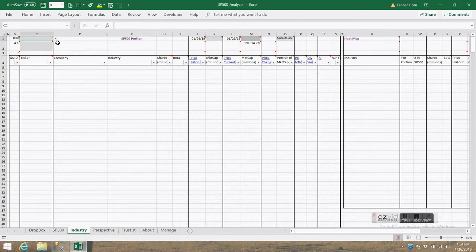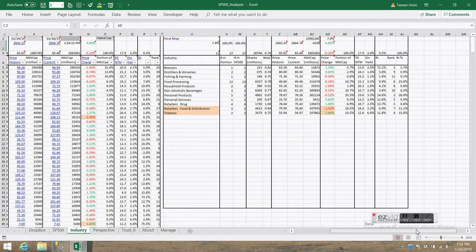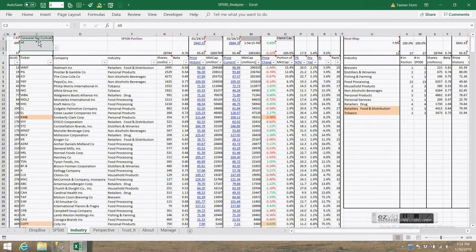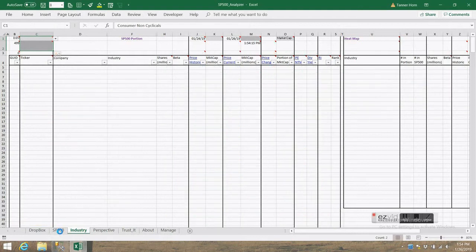So let's say I wanted to bring in a lower risk stock. I would look at the non-cyclicals and probably look at all the industries that make up non-cyclical. Look over here and see what kind of returns are being forecasted across these different industries, and then drill down on that and find a specific company that I'm interested in to bring into my portfolio.